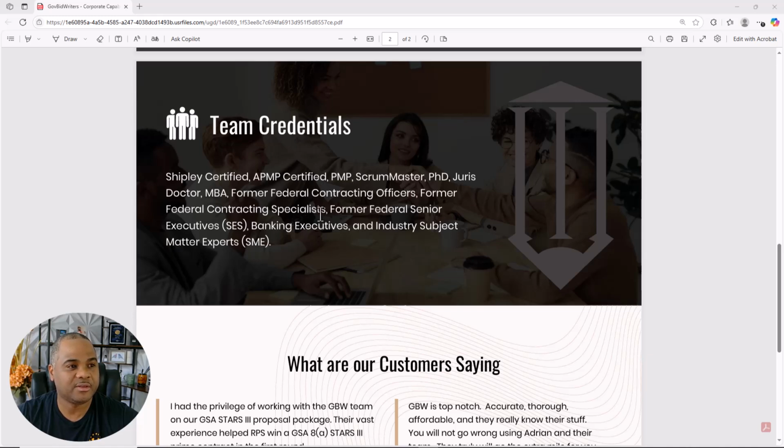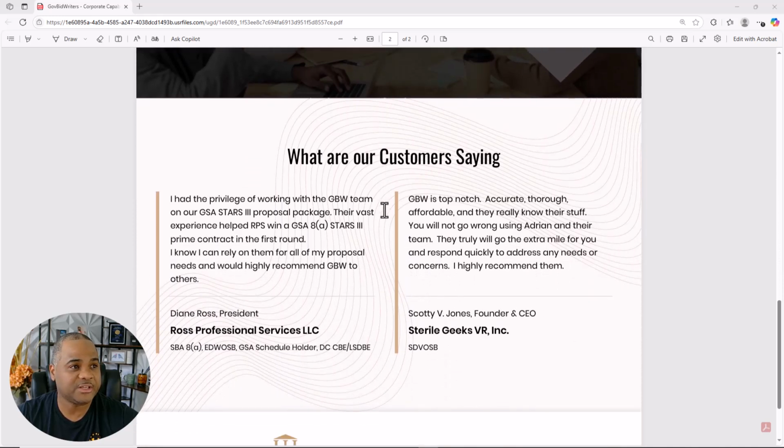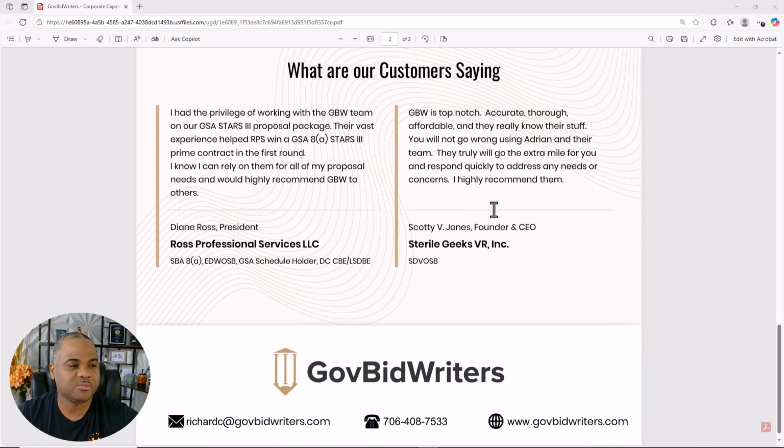And then they talk about the different disciplines, banking executives, federal seniors, federal contracting specialists, etc., that kind of augment or compose the team. And then some testimonials here. If we scroll down, we see this again supporting a vehicle, a GSA 8(a) and a STARS 3. This from a president of an organization. This is again some of the certifications that organization holds. And then here on the right, we see a service disabled veteran owned small business, some testimonials there.